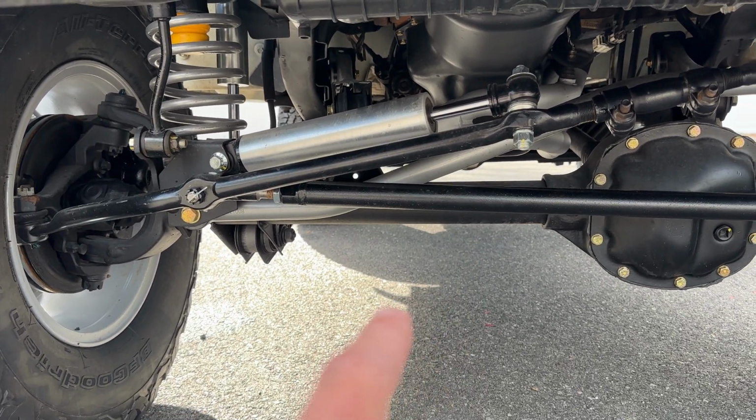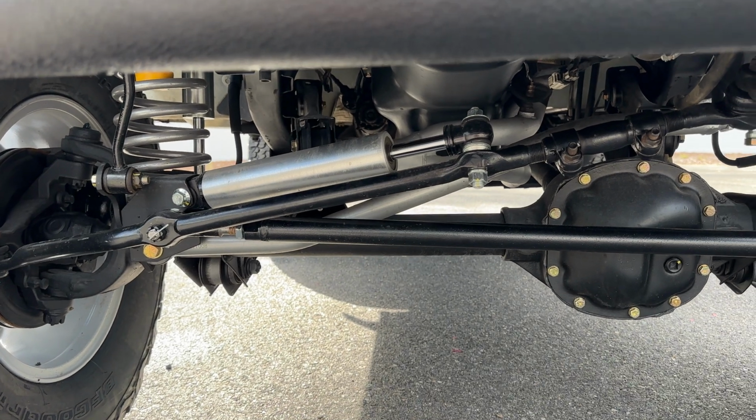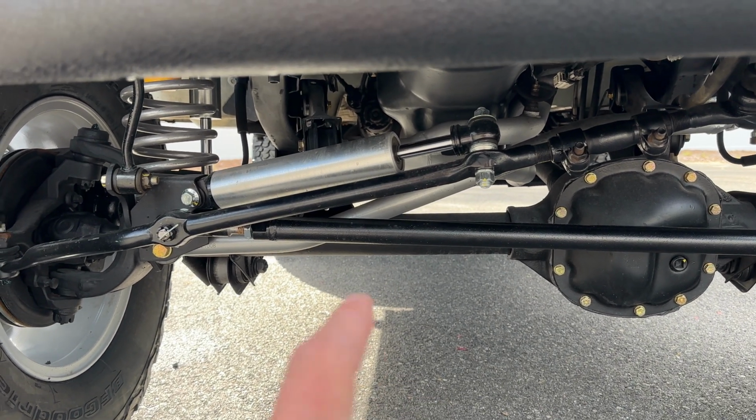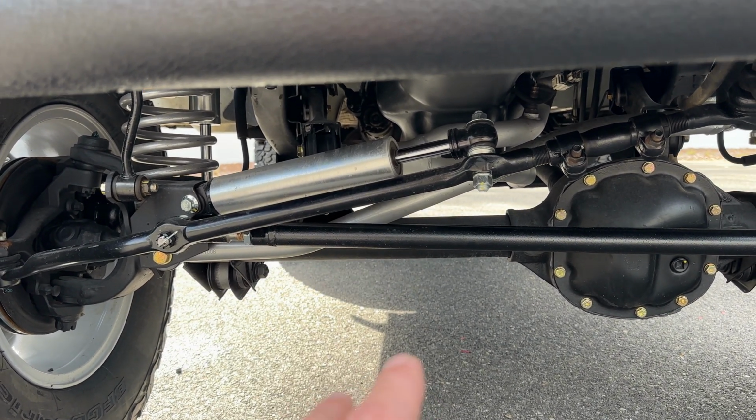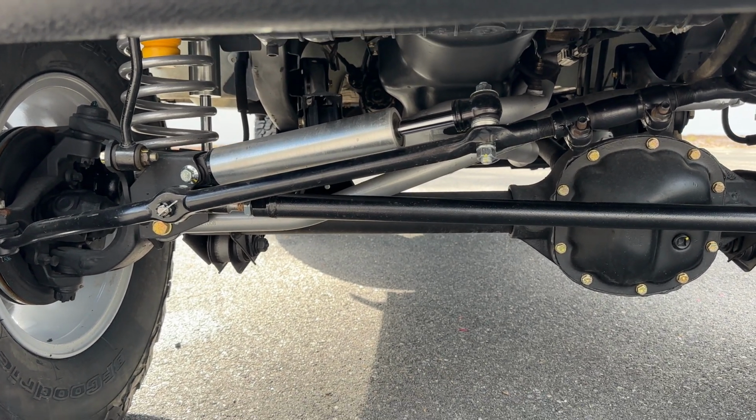In the back of the Jeep, you essentially have the same thing minus this, because this isn't back there, but you have new coils, new shocks, new control arms, new sway bar bushings. So beautiful, beautiful Jeep underneath.